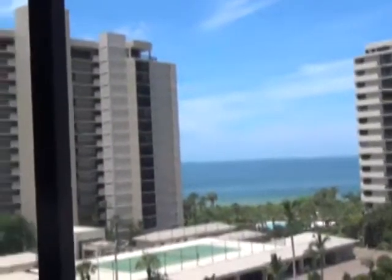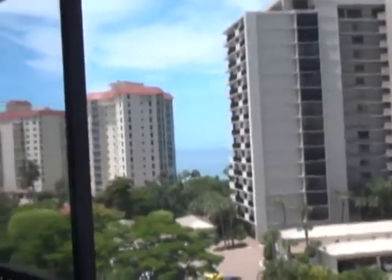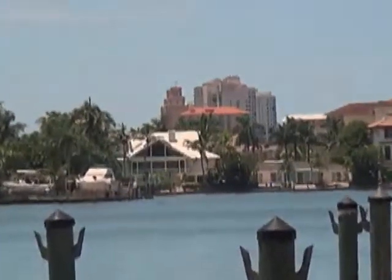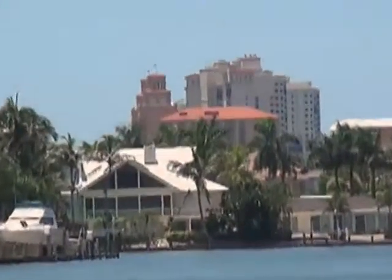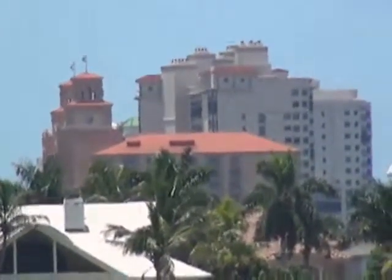From the sixth floor of the Yacht and Racquet Club building on Vanderbilt Beach, you can see spectacular views of the Gulf of Mexico, with a walk down the beach on one side past a pristine nature preserve, and down the other side, you can take a beach walk to the Ritz-Carlton Hotel with waterfront dining and ice cream parlor.